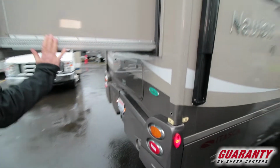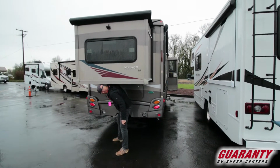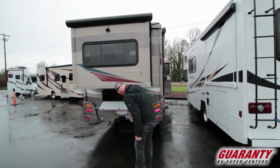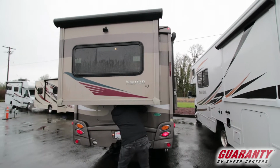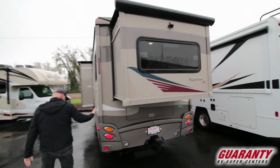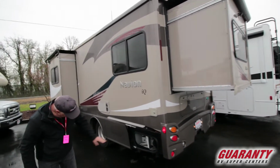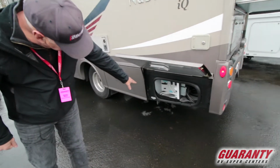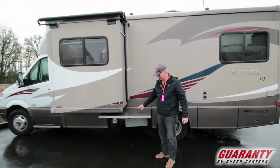As we go around the back, this is a G model, so one of the slides comes out the back. Does have a storage compartment under the back bed. We go around the side here, so city water fill. Right here is kind of our service center. Our plug-in for our generator, an outside shower, black tank flush, holding tanks, along with the LP fill, and the shut off.